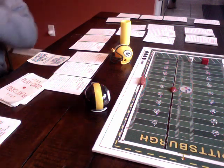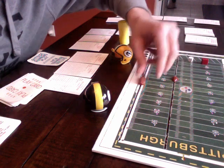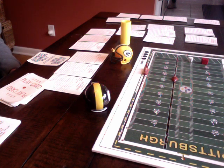That's going to be a timeout. 16 for Franco, 3-13, 16 yards to the Packer 37. And a timeout for Pittsburgh. Franco trucks up the sideline there in that unique fashion of his. First and 10 at the Packer 37.